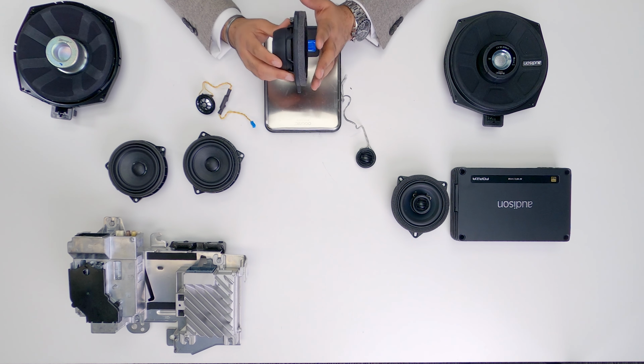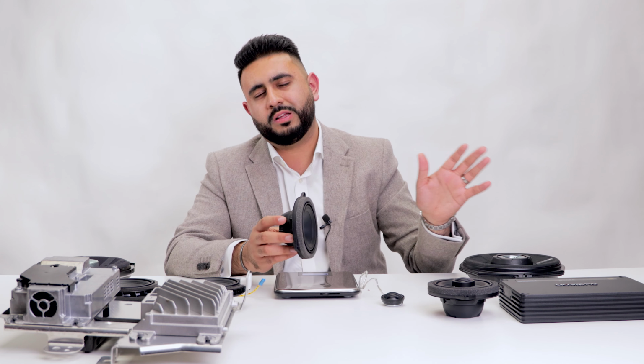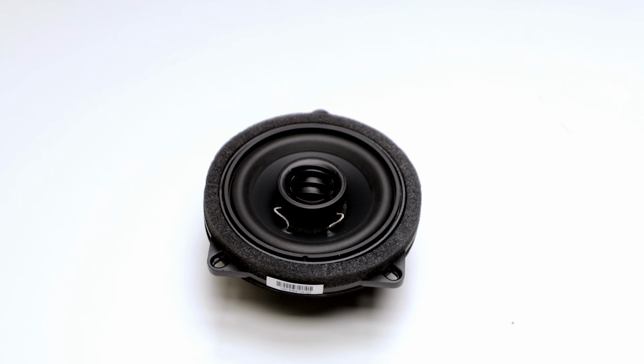And then the balance between the extra depth we have from here and the extra quality we have from here, blending over to the 8-inch really does make a big difference there. So that's a bit of a comparison of the front end of the cars. Moving over to the rear speakers.